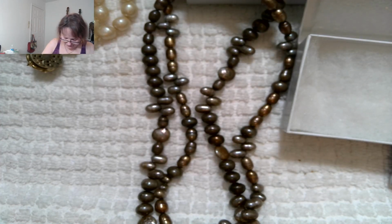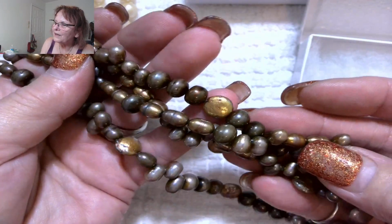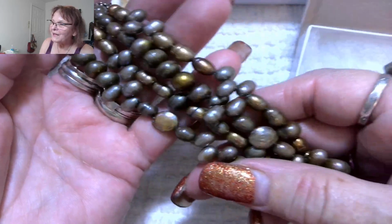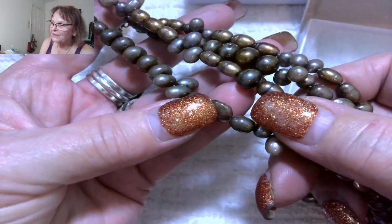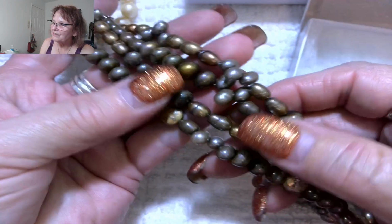And these pearls are stunning. They're metallic looking. I can't even describe them. You gotta see the hue of these in person. They just look metallic almost. Look at that. Spectacular, and so much color in them. They flash different colors.